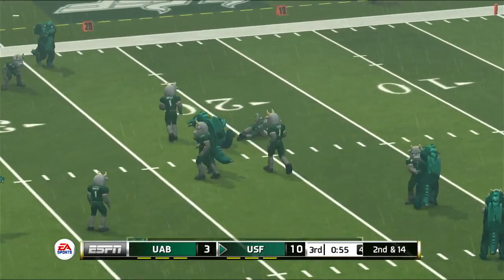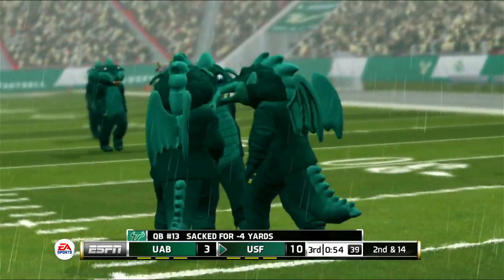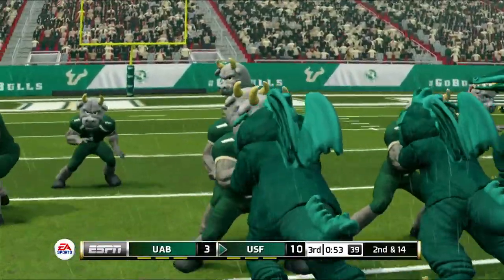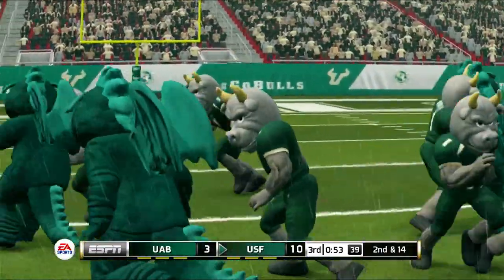Now he's scrambling, and they got it. I think that one's on the offensive line. They've got to do a better job of holding their blocks, or else this quarterback's going to be pulling turf out of his face mask all game.